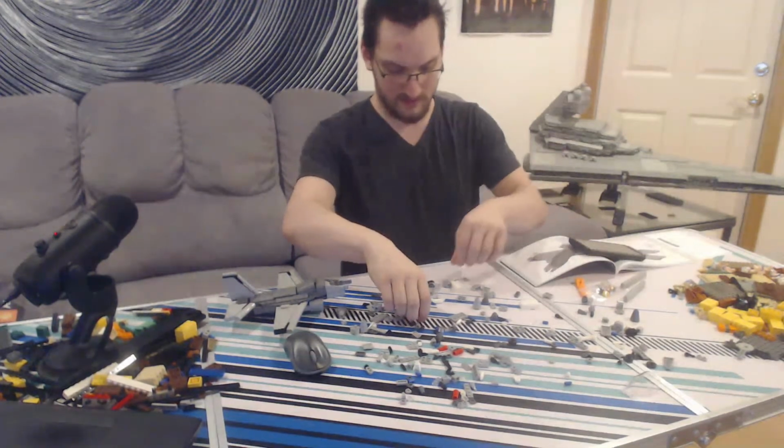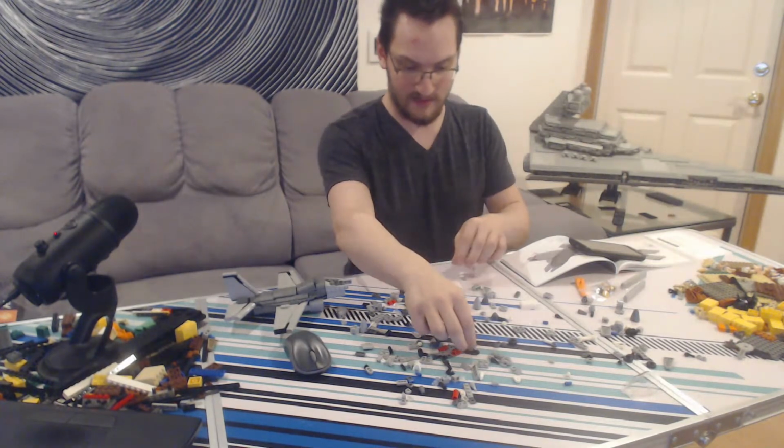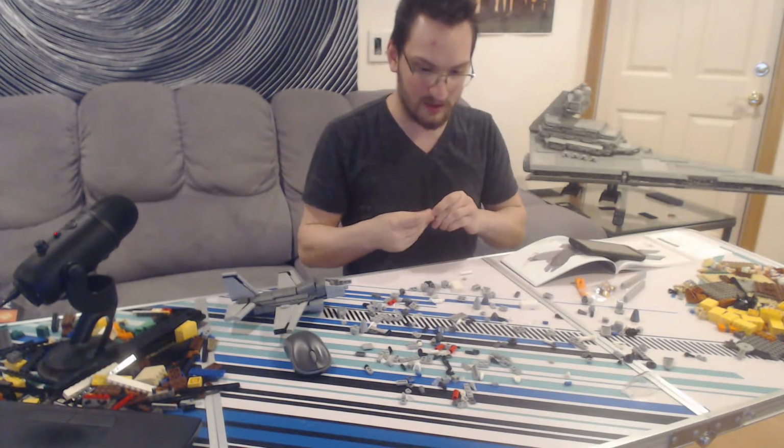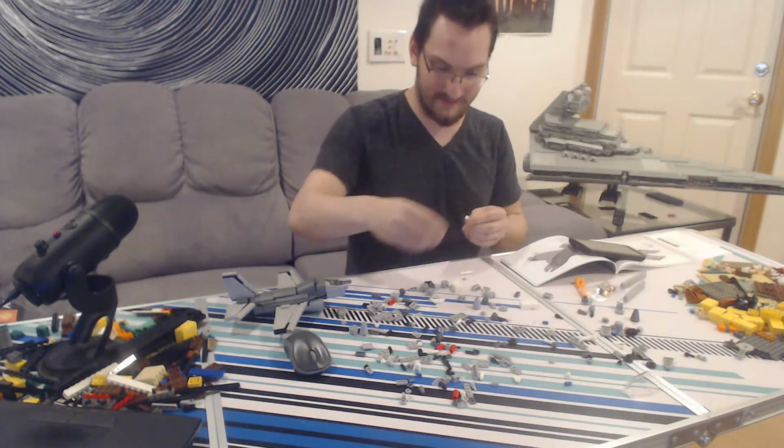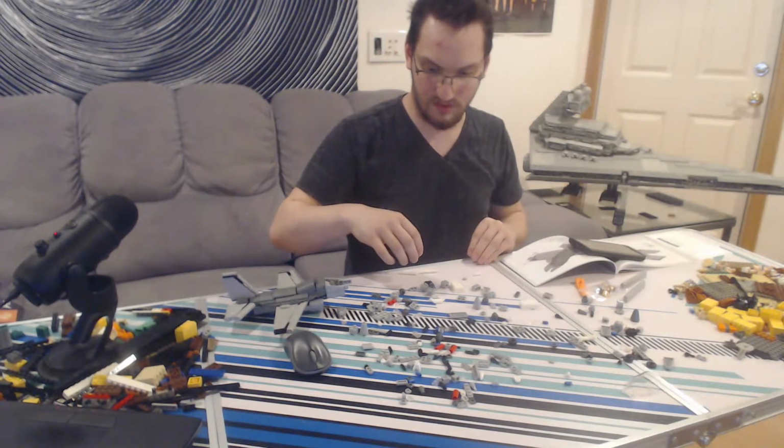Okay. So 6 of these amazing looking missiles. Oh boy. Once again, parts I never knew. So 2 more.